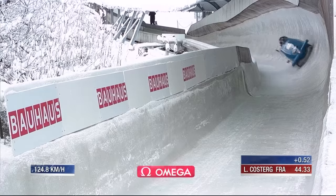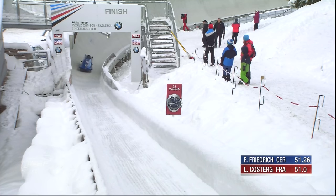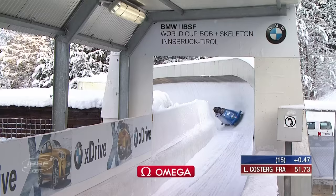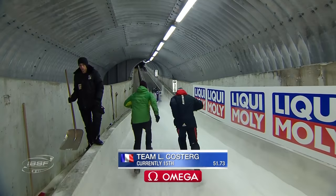He's got half a kilometer better speed than Meyer. Meyer's just going to run out of track. This 16 is huge speed here. Up to 15, perhaps, by the line. 77 and a half miles an hour at the bottom, as fast as Johannes Lochner. That's equal top speed at the bottom, and that's what you expect from a Bruno Maison-built sled, is that it has great top-end speed.